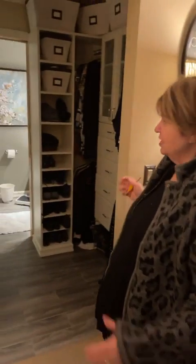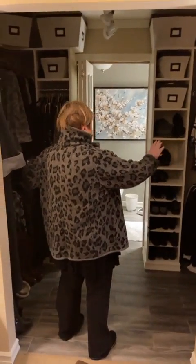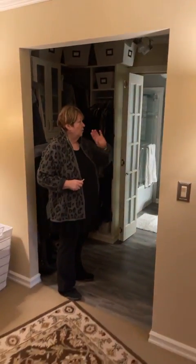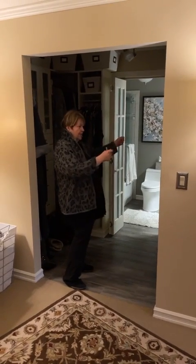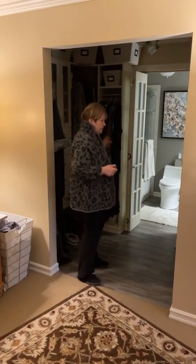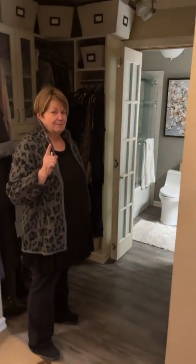So originally this was two closets. And in order to get as much room as we could out of it, we had the walls taken out, and the actual closets, and opened it all up. And then this is that California closet system designed. And then I'll show you one thing I absolutely love.